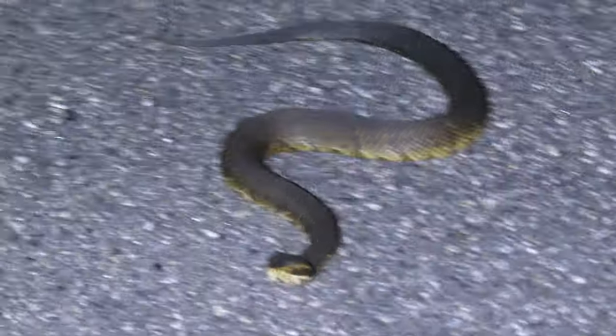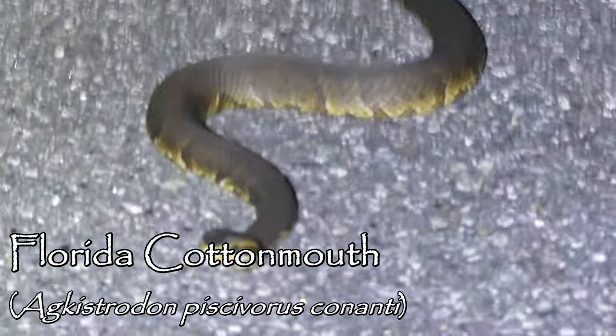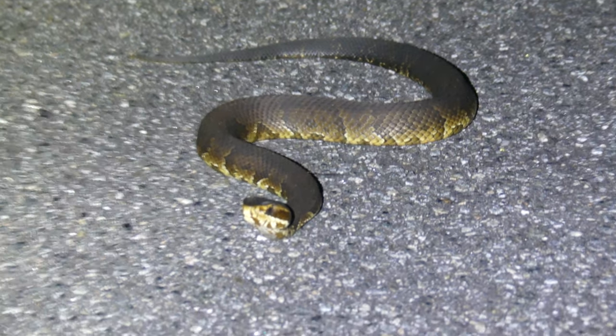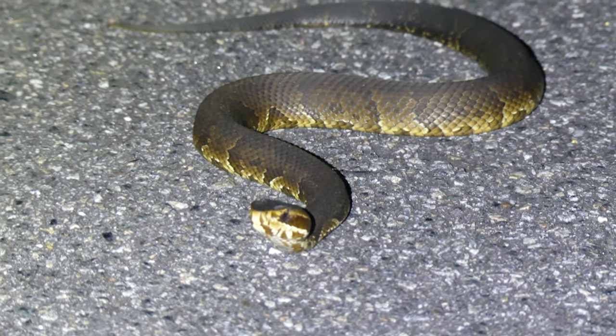Okay, everyone, we got our first snake of the night, and it is a cottonmouth. Haven't seen that many cottonmouths this year in the state of Georgia, but it's always such a good feeling to come across them. What a beautiful snake.